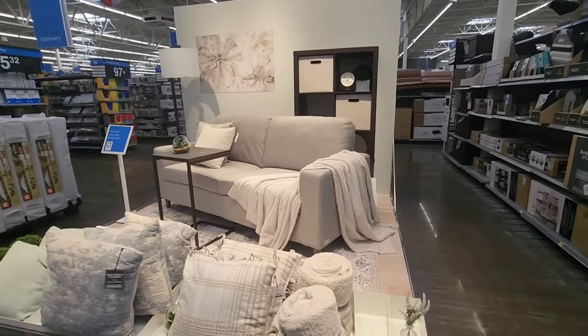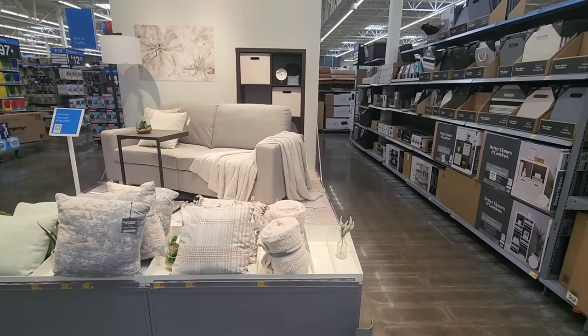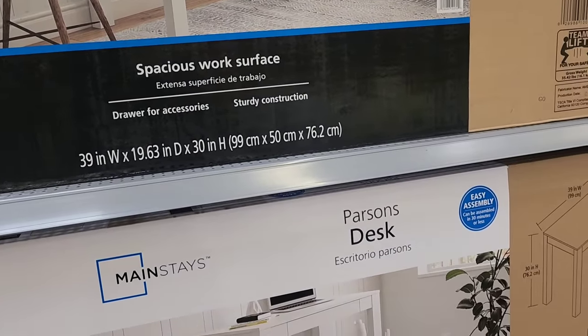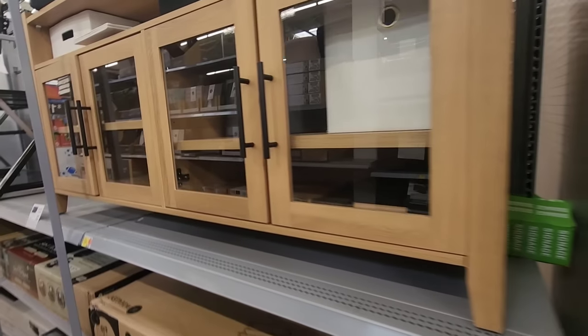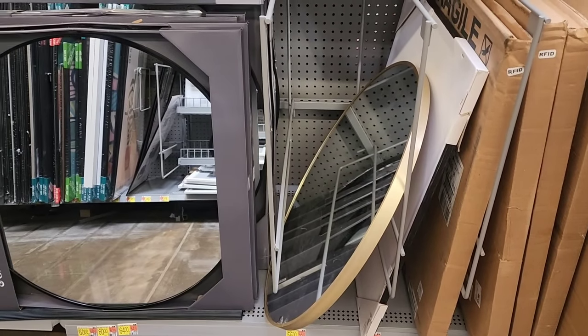My suggestion for shopping at Walmart: go when the store is practically empty, which would be really early in the morning or late at night, when the products have just been restocked. And keep watching this video so you can get ideas and inspiration and see other items at Walmart that measure up to the high-end stores.